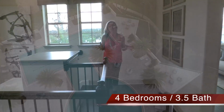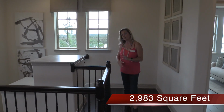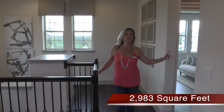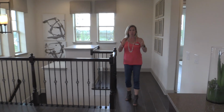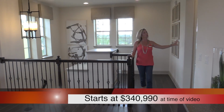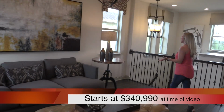Okay, so now we're upstairs here at the Sonoma floor plan. And once you come up this turning staircase, you have a great loft space. Now, yes, I know that you see a room over here. We're gonna come to that last because that's the master. So think about that. When you're walking through this home with me right now, we've just come up the stairs and the master will be the first bedroom. But we're gonna save that for last because I want to show you this great space up here.